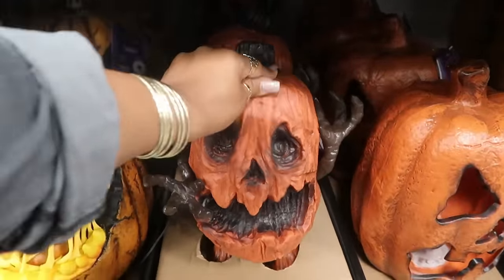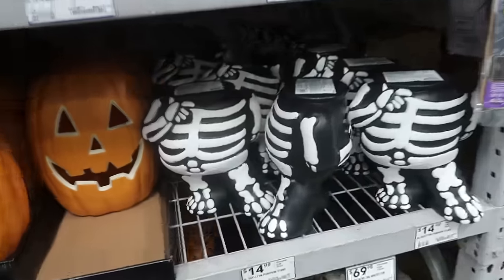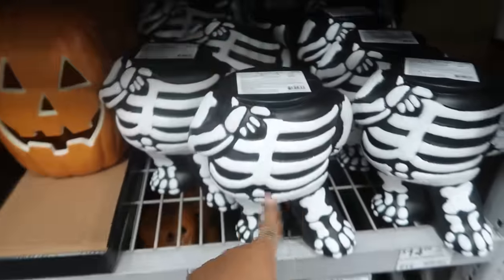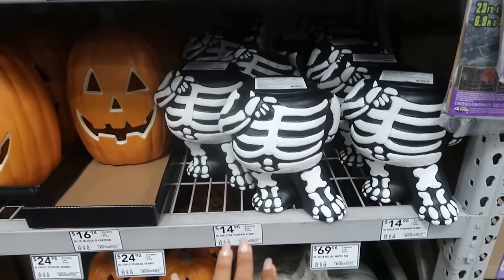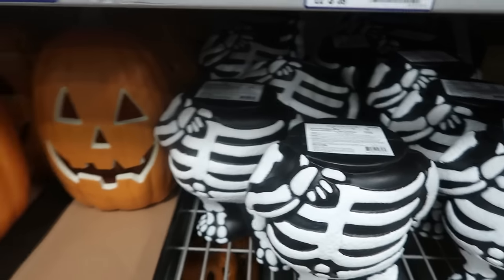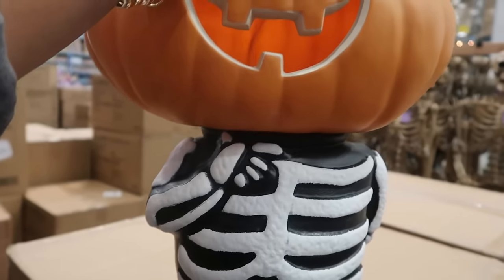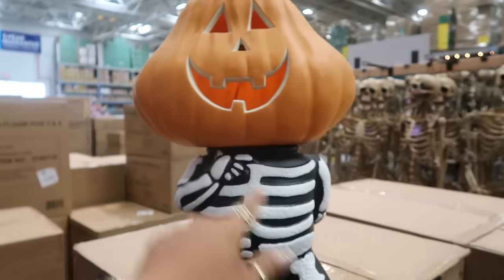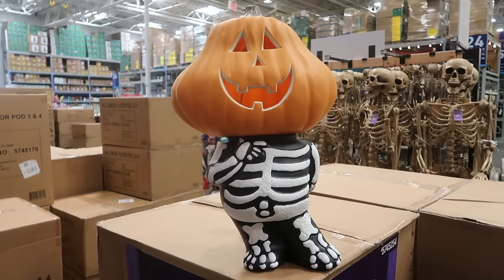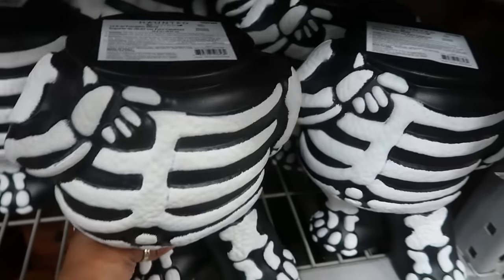40. This has like latex on it. Oh, there's the little bodies again for 15. A little different than the ones they had at Dollar Tree. This one is kind of cute. I like the way his little foot is thrown out. And then he got his hand where his head would be. So it would look like he has his hand underneath his little chin. That is so cute. So the pumpkin head is 16. And this one is 15.